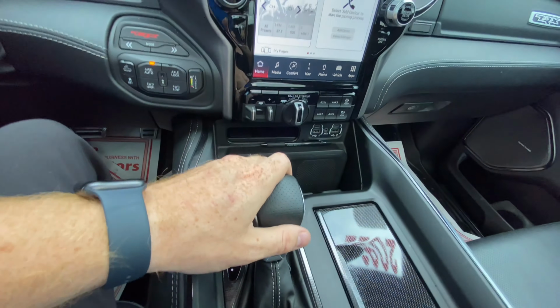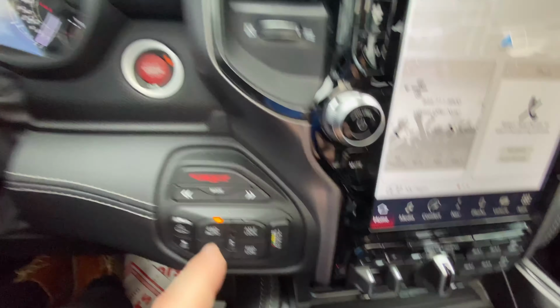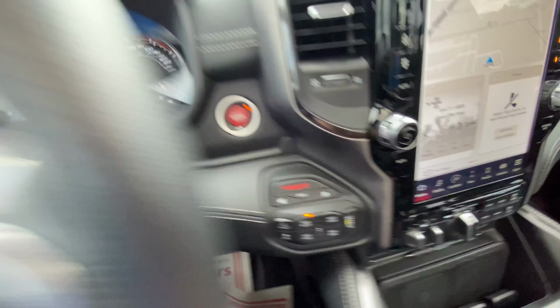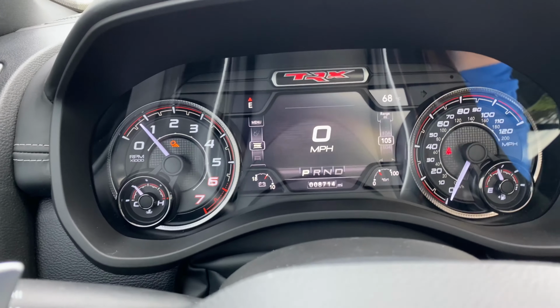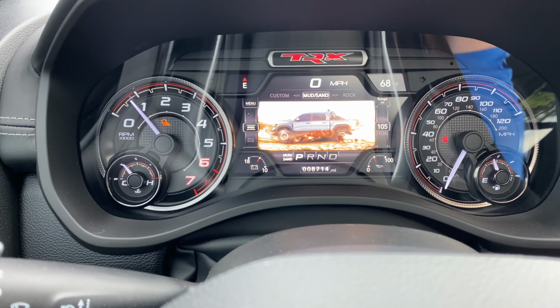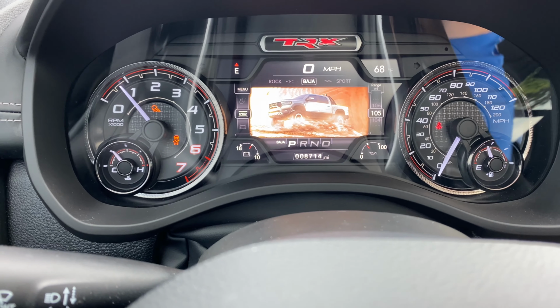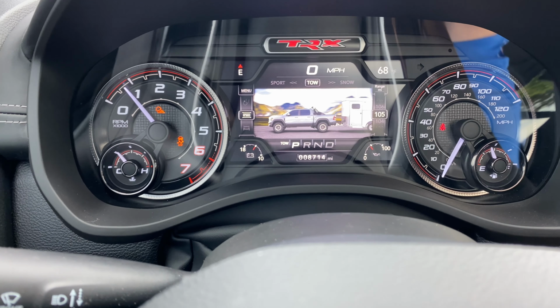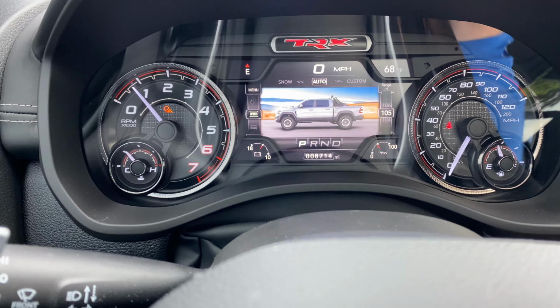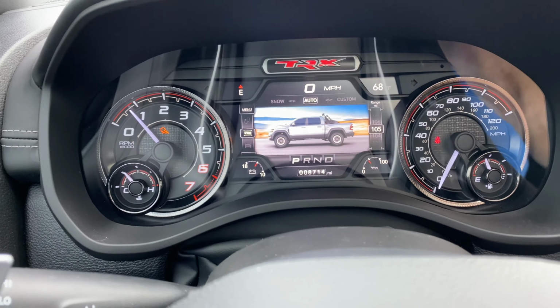Now, we do have the regular shifter down here. We don't have one of those dials like we do in most Rams. As we look down here, you have different drive modes. So let's shift back up and I'll show you the different drive modes. So you do have your mud, sand, rock, Baja, sport, tow haul, snow, and auto. So it kind of just selects whatever drive mode it thinks is necessary at the time.